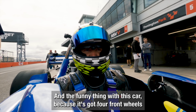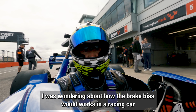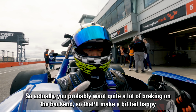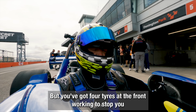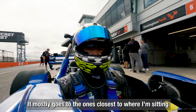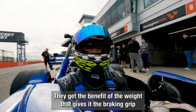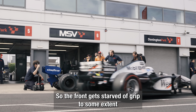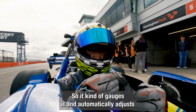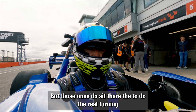Steel brakes, and the funny thing with this car, because it's got four front wheels, I was wondering how the brake bias would work, because in a racing car you can adjust how much braking you have on the front versus the rear, and the rears are massive, so actually you probably want quite a lot of braking on the back end, so that'll make it a bit tail happy, but you've got four tyres at the front working to stop you. But when the weight transfers forwards, it mostly goes to the ones closest to where I'm sitting, so this first row of wheels get the benefit of the weight and that gives them the braking grip. So the ones at the front get starved of grip to some extent, so they've actually got a system that bleeds some of the pressure off the fronts, so it gauges it and automatically adjusts. It gives you less braking bite on the very front wheels. But those ones, they're the ones that do the real turning.